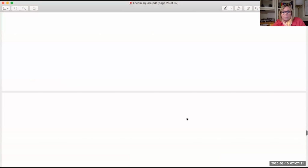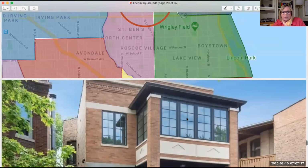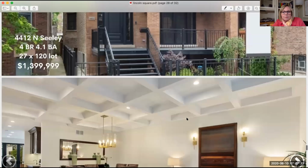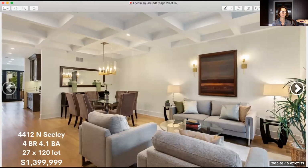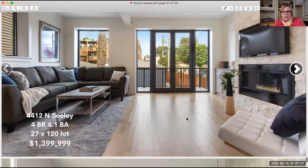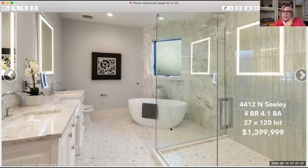So cute. Okay, last house, 4412 Sealy. Almost down to North Center. 4 bedroom, 4.5 bath, 27 by 120. I saw this. Very pretty. Very pretty house. I don't have to spend a lot of time on it. It's more of a typical house. I love this bathroom. I think that's really lovely.